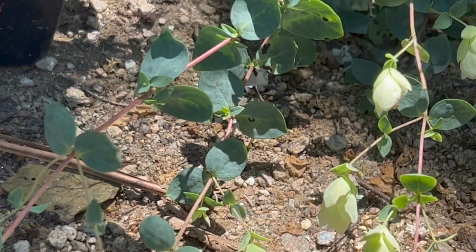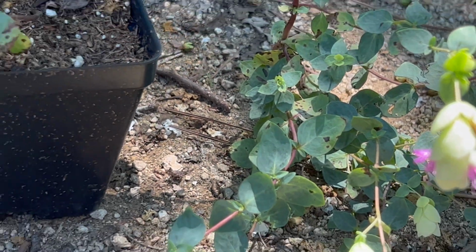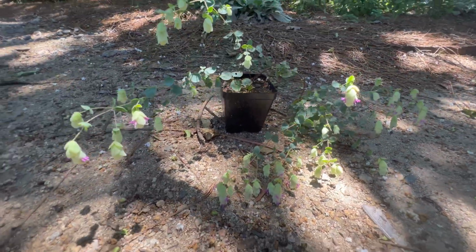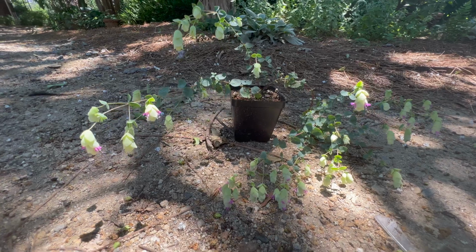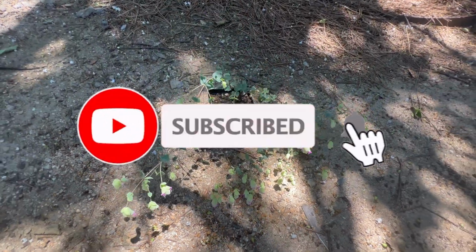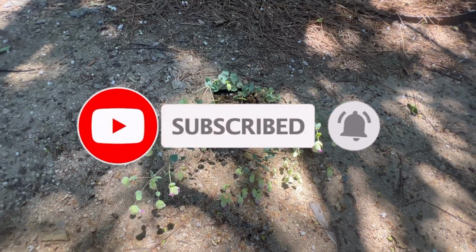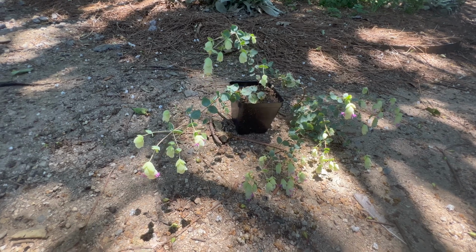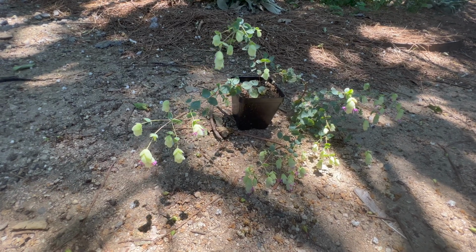Barbara Tingey Oregano is an excellent companion plant in the garden. Its aromatic leaves act as a natural repellent for pests such as aphids and spider mites, making it a beneficial addition to vegetable gardens. Additionally, it attracts beneficial insects like bees and butterflies, enhancing pollination and promoting overall garden health. Planting Barbara Tingey Oregano alongside vegetables like tomatoes, peppers, and eggplants can help deter pests and improve the flavor of neighboring plants.